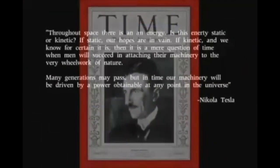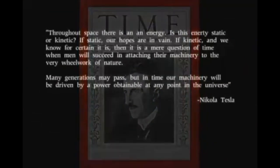I'm going to show you many different definitions, but let me quote Nikola Tesla. In 1891, the world's greatest electrical futurist, Nikola Tesla, stated, quote, "Throughout space there is energy. Is this energy static or kinetic? If static, our hopes are in vain. If kinetic, and we know for certain it is, then it is a mere question of time when men will succeed in attaching their machinery to the very wheelwork of nature. Many generations may pass, but in time our machinery will be driven by a power obtainable at any point in the universe."